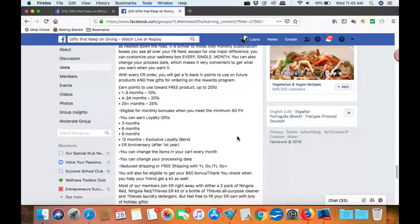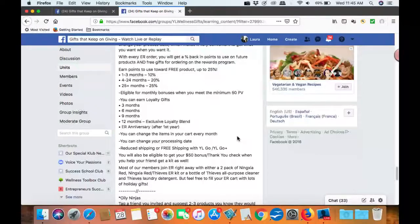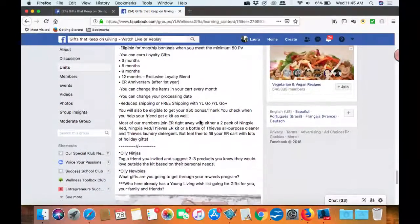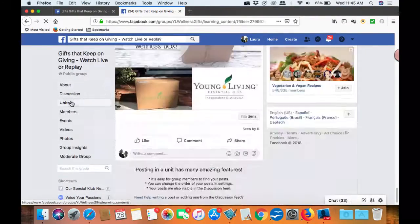You also get loyalty gifts at 3, 6, 9, and 12 months and an exclusive loyalty blend on your essential oil anniversary date. So it's a really great way to save money. I'm personally at 25% back in points, and I cashed in my points this month, and I bought a whole bunch of things that I absolutely love. So definitely go to that section and that unit.